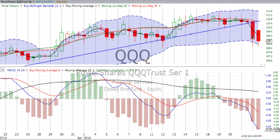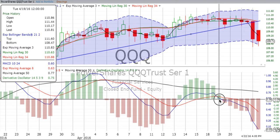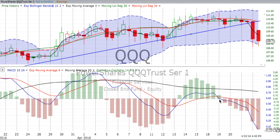We see a huge down morning and then a down afternoon. Also, we've been calling the crossover since the 19th in the morning, when the chart, that is the Qs, the NASDAQ 100, crossed over going down, immediately followed in the afternoon by the derivative oscillator crossing over after the MACD crossed over. So that is where we are.